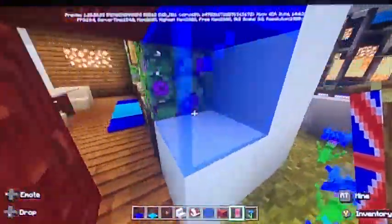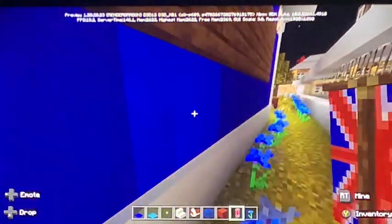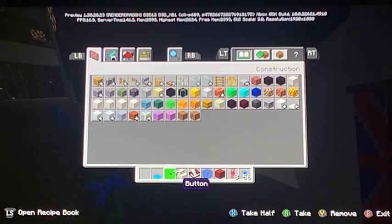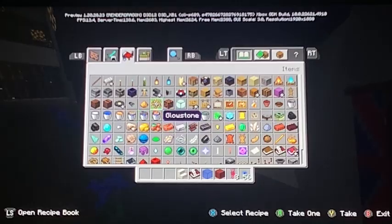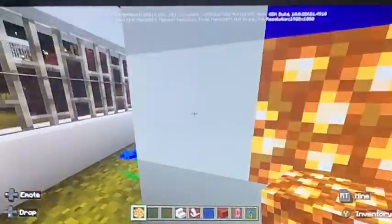Wasn't this supposed to be taught? Oh no. I thought there was supposed to be torches. Well, isn't there supposed to be something here? I think there is, isn't there? I remember there being glowstone here before, so a good job I've just spotted that out. I'm going to get my glowstone and put that down there like that.